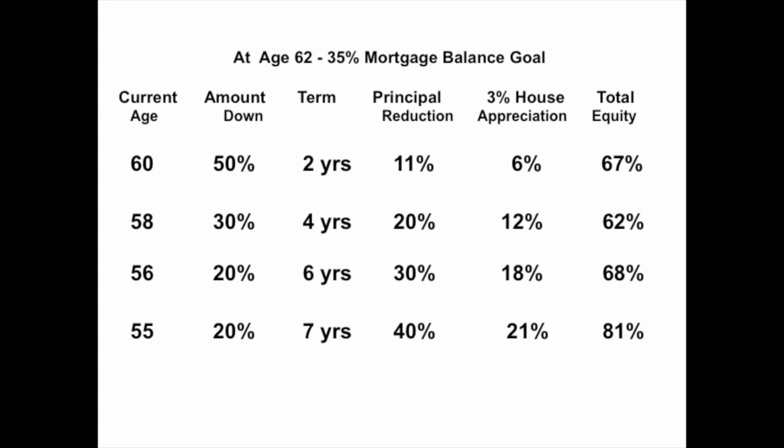As another example, at age 55, if you put 20% down, in 7 years you're going to turn 62. But being on a 15-year mortgage in those 7 years, you're going to reduce the principal on that home 40%. Your house appreciation will go up a minimum of 21%, meaning that you'll have 81% equity in that home when you turn age 62. That means that not only will you not have a mortgage payment anymore, but you also will have extra money to put into a line of credit for your use in years to come.